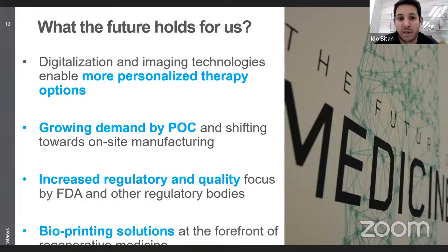To summarize, what we see in the future is, again, a lot more personalized therapy options. We see a growing demand by point of care, and we see a big shift of bringing printing in-house instead of going to service bureaus. We see an increase in regulatory bodies, which means that you have to pay attention to where it's going and what direction they're aiming for. And as a side thought, there is also a lot of advancement in bioprinting, which is not our field of expertise, but we do see a lot of things happening there.